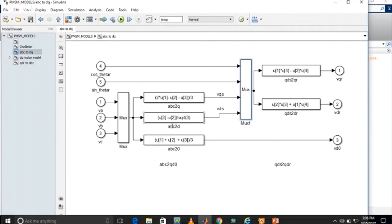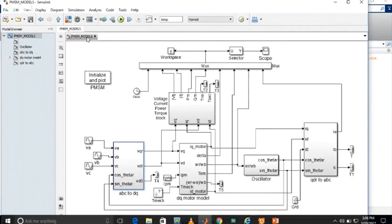And if we use this whole system, we can see that it will develop VQR or VDR. It is all about the DQ model that we are using in the park transformation. If we want to see it, you have to solve it first. Then this VQR and VDR deliver power to our main PMSM DQ model, the motor model.